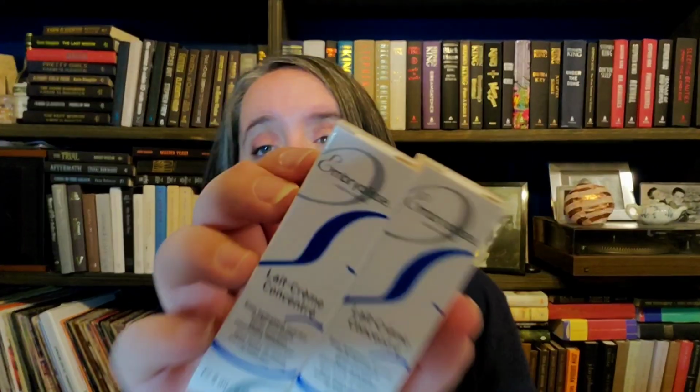These two boxes are identical. What are they? They're from Embryolisse Laboratories. It's lait crème concentré, so it's a milk cream concentrate, I guess. A multifunctioning nourishing moisturizer, and we got 2. Why did we get 2? Are they the exact same? Yes.